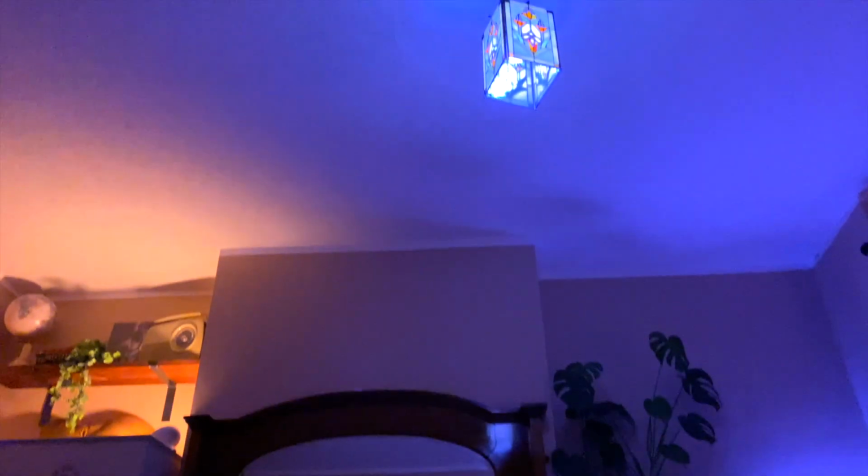And then in this beautiful, what is that called? I'm so bad at this. Lampshade. Lampshade? Chandelier light cover? Ceiling light?